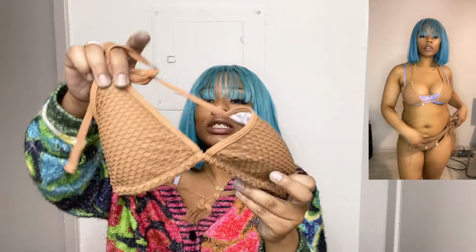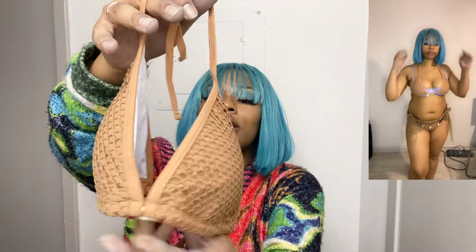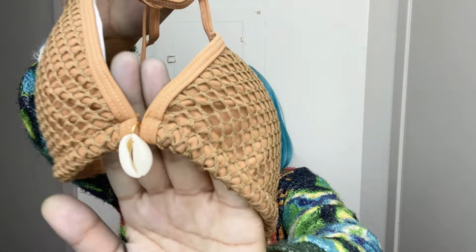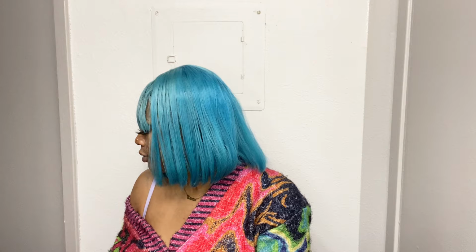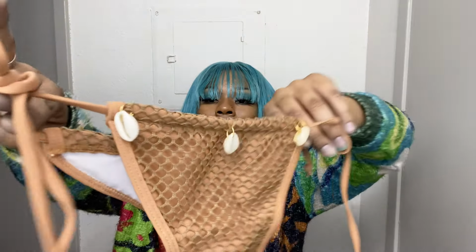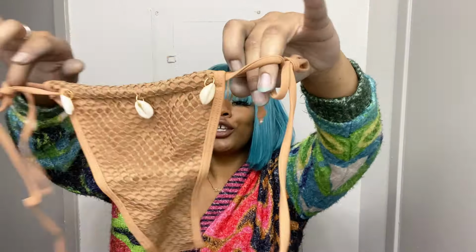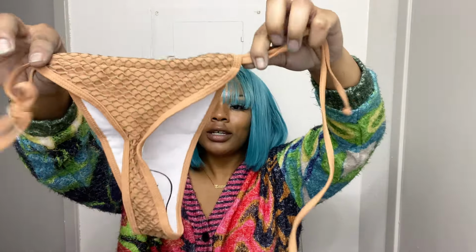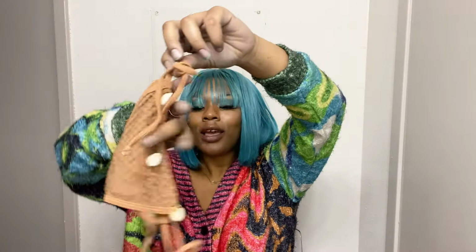Okay, y'all, so look, this is the top. Oh, this is so cute. And then look, y'all, look at the details. Y'all see the shell? That is so cute. And it's the back. This is cute. Oh, this is gonna be real cute. And then these are the bottoms. Y'all, look at the bottoms. I kid you not, these are so freaking cute. And then look at the back part. Yeah, it's giving what's supposed to be. This is cute.